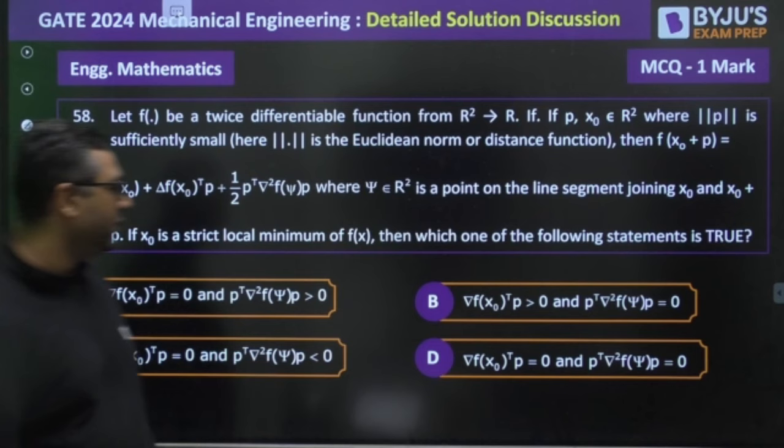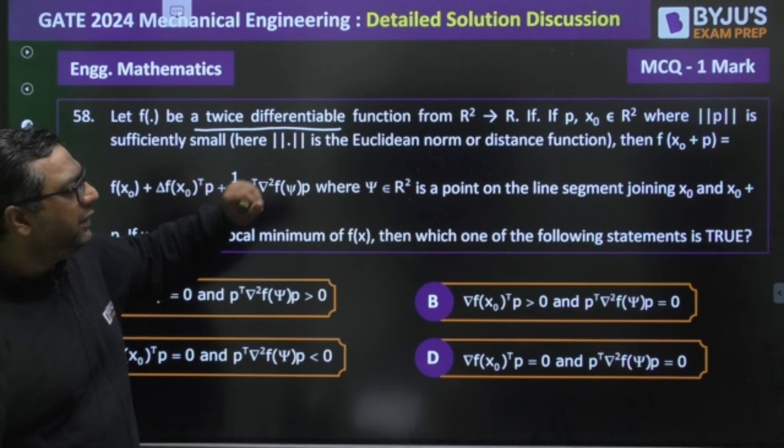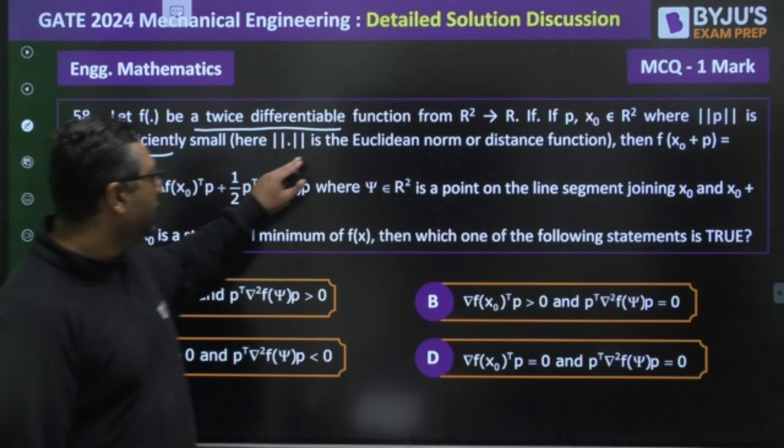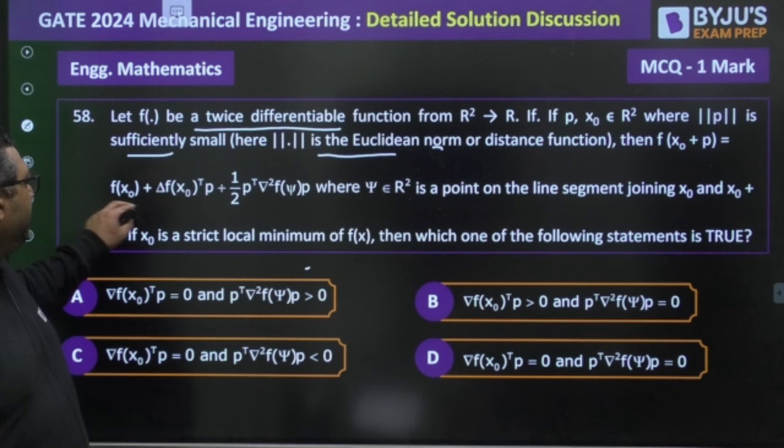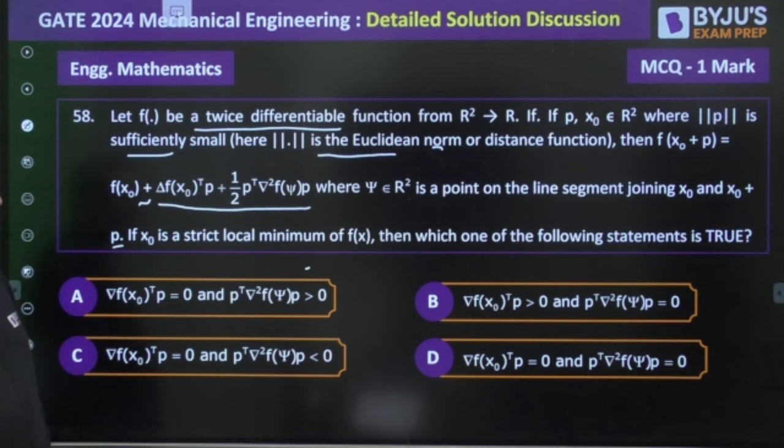So dear, if you see this question, they are saying, let f be a twice differentiable function from R square to R. If p belongs to R square, where the double bar is the Euclidean norm or distance function, and the mod of p is sufficiently small, where f(x naught plus p) is given as this. This was looking like a very dangerous question. It is a point on the line segment joining x naught and x naught plus p. If x naught is a strict local minima of f(x), then which of the following statements are true?